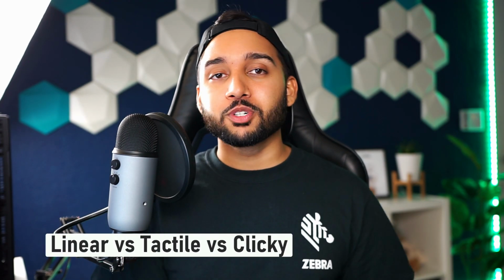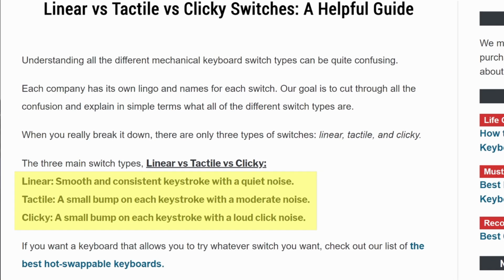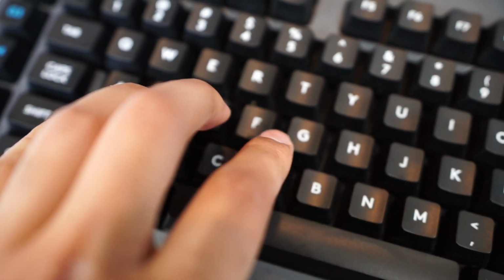Now this is 100% a personal opinion and there is no wrong option here. I've actually personally used all 3 types of keyboards. Just personally, I don't like a keyboard that is super loud and wakes up the neighbors in the middle of the night, so clicky is gonna be off the list. And I like something that gives you some sort of feedback, so I'm gonna say that linear is also gonna be off the list, leaving tactile as my preferred favorite when it comes to mechanical options.